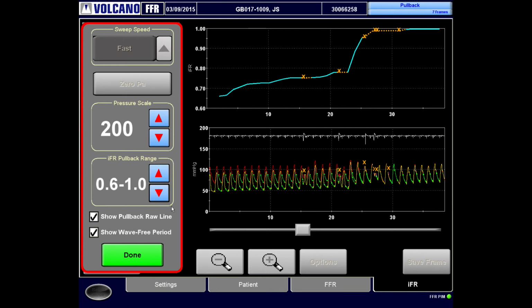This is set dynamically, but if you ever wanted to zoom in or out a bit more, you could do that. And then we've got the ability to show a raw pressure line or show the wave-free period, which again are options if you've ever got any concerns. So let's come out of that menu now.